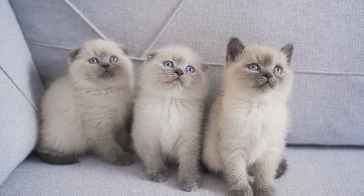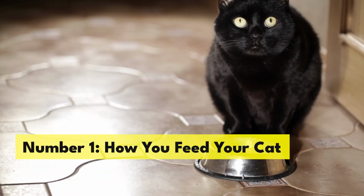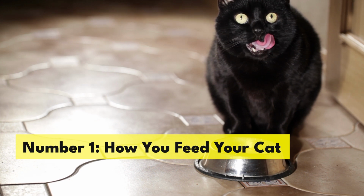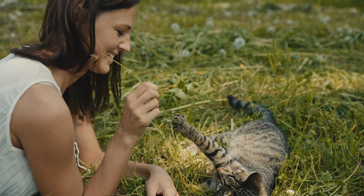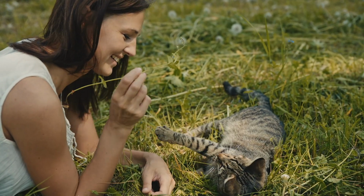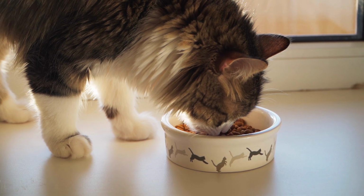Now to the most important mistake many of us make. How you feed your cat. You might think, wait a minute, we're discussing play, not food. But hang on a sec. Food and play are deeply intertwined in your cat's world.